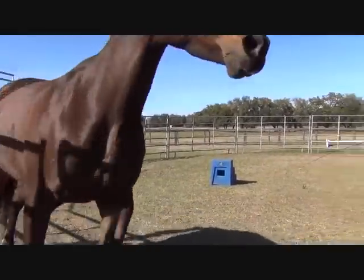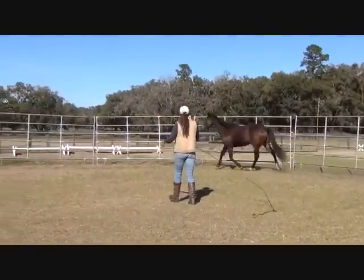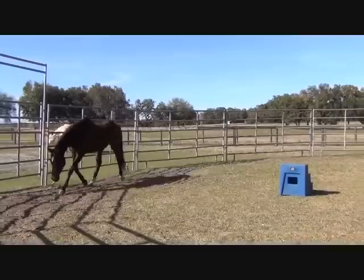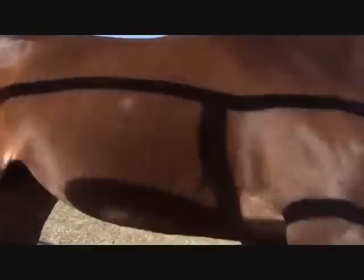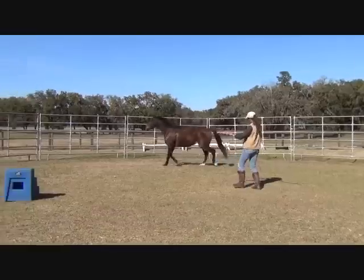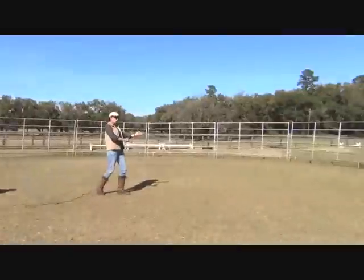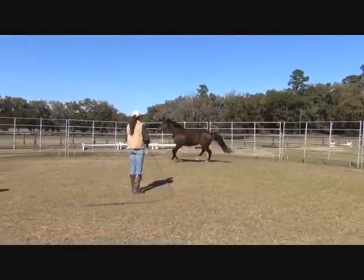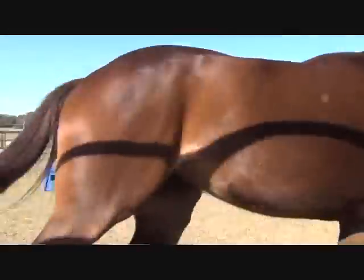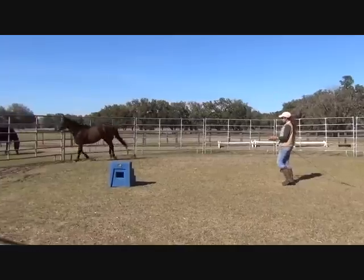Because when you create this V, when you create the stretch and this level of self-carriage and balance, then it'll be that much easier in her mind to just easily, smoothly transition into that canter, both mentally and physically. Here's the stretch, and here's the lift for the canter. Good. Nope, you're off the lead. Let's get her back on her lead. Good, let's get that trot, and then lift into the canter. Good girl. And we're just going to leave her out there for a little bit.